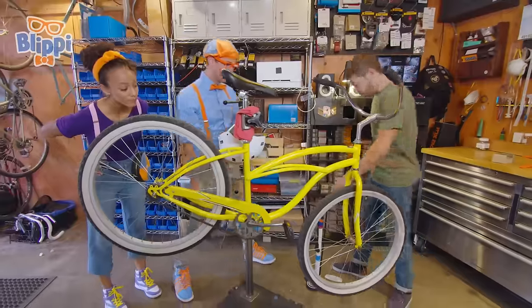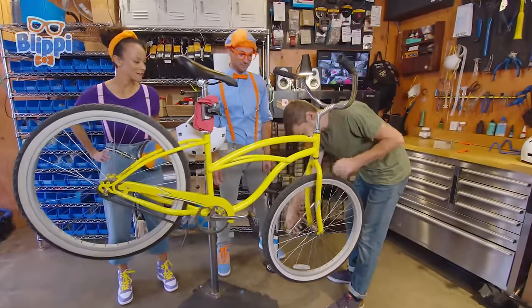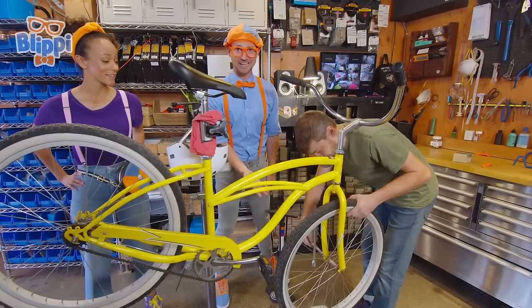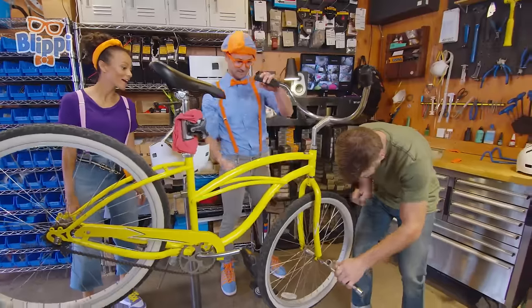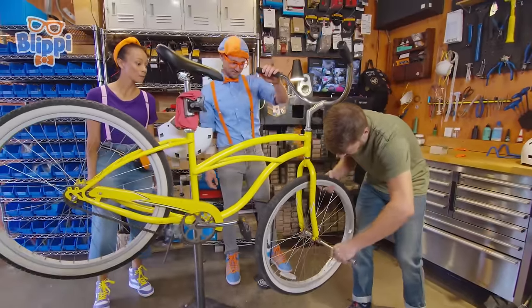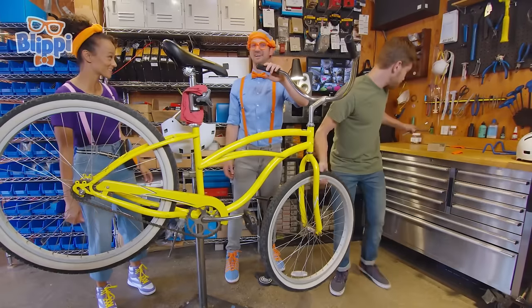So the first thing we're gonna do is remove your front wheel. So you're gonna remove the front wheel and tire? Correct. So we will take this 15 millimeter box wrench and loosen the axle nuts on the wheel. Wow. You know a lot about bikes.